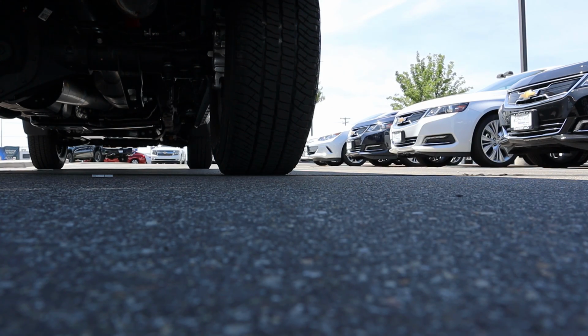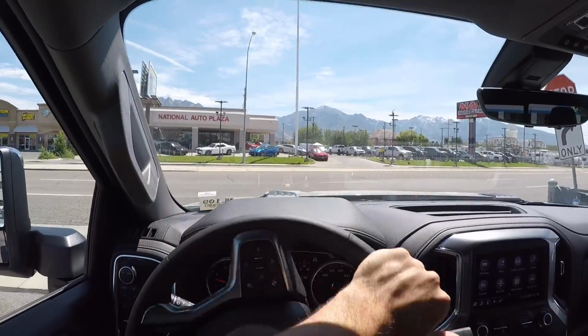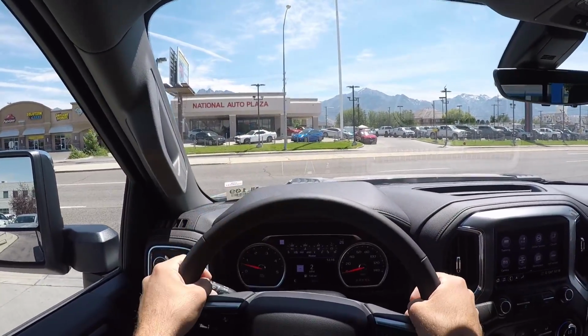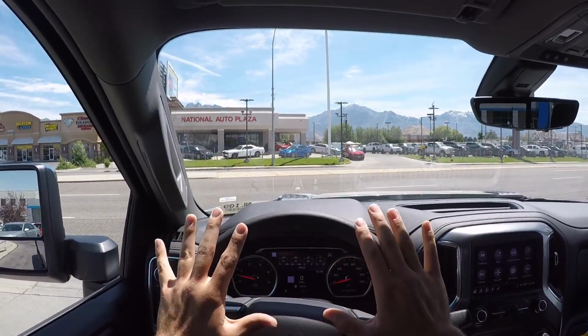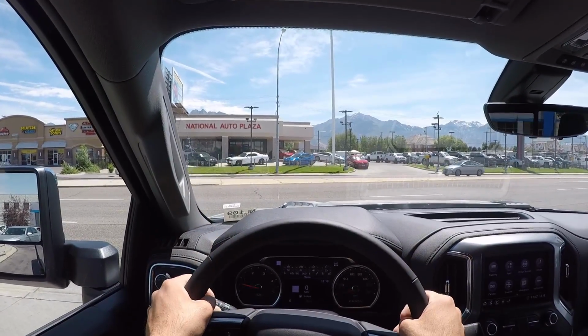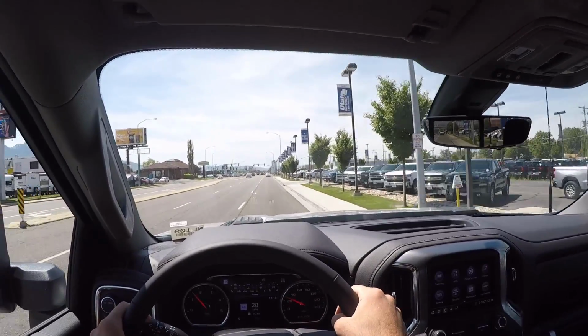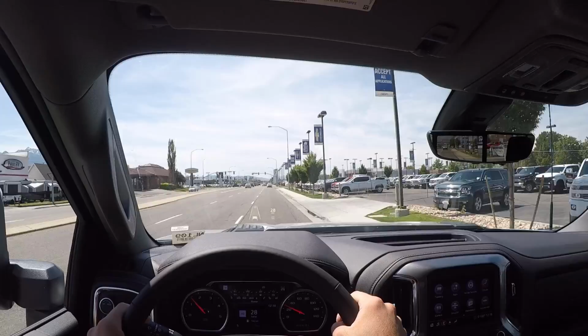So we are setting off here in the 2020 Chevy 3500 LTZ, and hopefully this camera angle looks a little bit better than what it was last week. Still trying to tweak some things with this new point of view driving. So you can see here we are initially setting off in the 2020 3500.